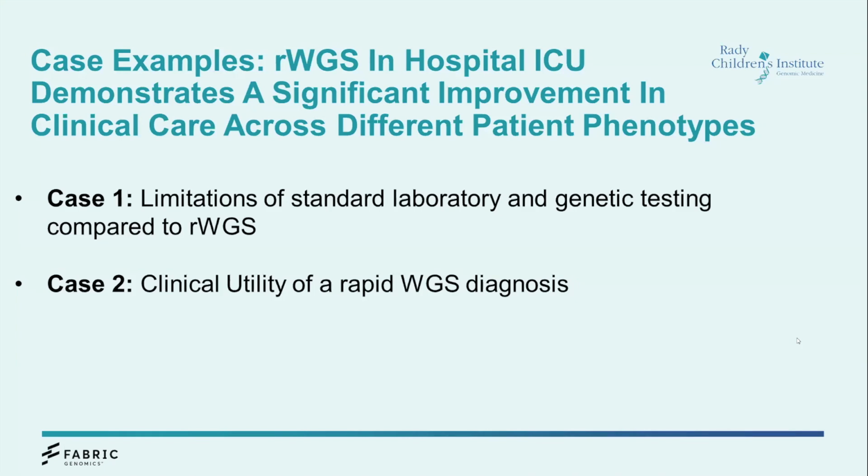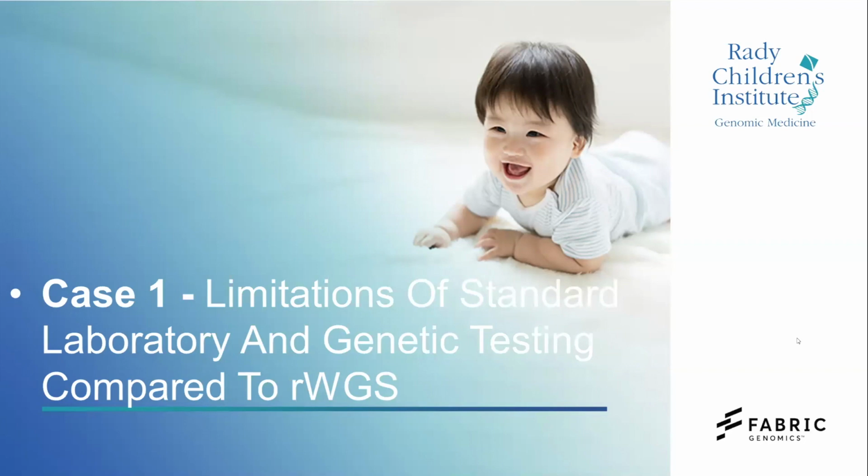Now I will switch gears, and over the next several slides, I would like to briefly discuss a couple cases to illustrate why our fast turnaround time process is important and how implementation of rapid whole genome sequencing in hospital ICU units shows significant improvement in clinical care across different patient phenotypes. So the first case I will present will illustrate the power of rapid diagnoses via whole genome sequencing to guide treatment, and also limitations of standard laboratory and genetic testing compared to rapid whole genome sequencing.